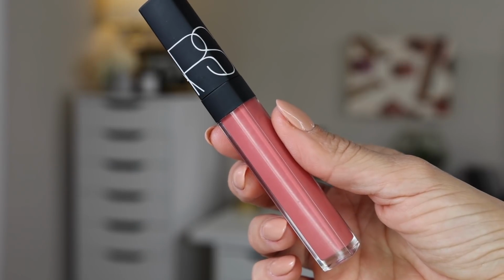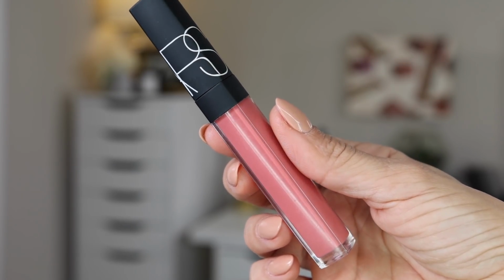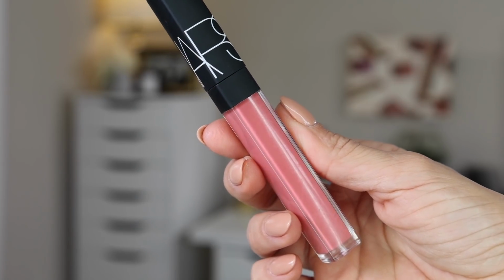So one is an oldie. This has been in past favorites of mine. It's the NARS lip gloss in the shade Chelsea Girls. And every time I wear this on Instagram, I get a lot of direct messages asking me, what is on your lips? And the reason I love this color, well, I love the color of it.